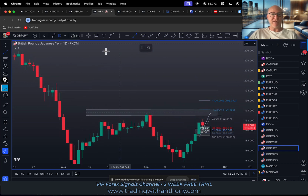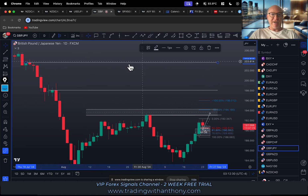And I mean, look, if it continues on, just have a look left and you'll see where you have these ranges. Just have a look for the last green candle, for example, and that will give you an idea of how to set up targets.